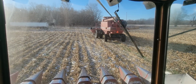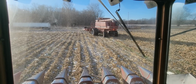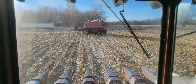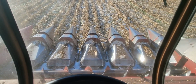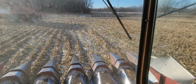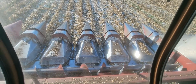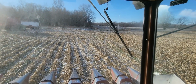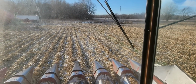Back to the channel. So we're going to start picking some corn this morning. We've been out of commission for a couple days because it's been cold and snowy, so we haven't pushed it. When we left off picking the other night, it was snowing pretty hard. You can still see there's some snow on the snouts of my corn head. So we're going to try to get at it again today and see what we can get done.